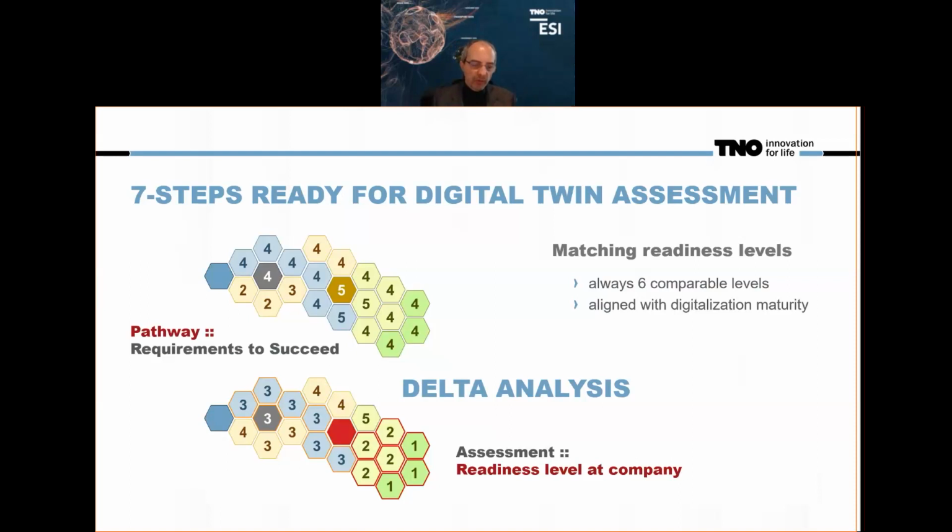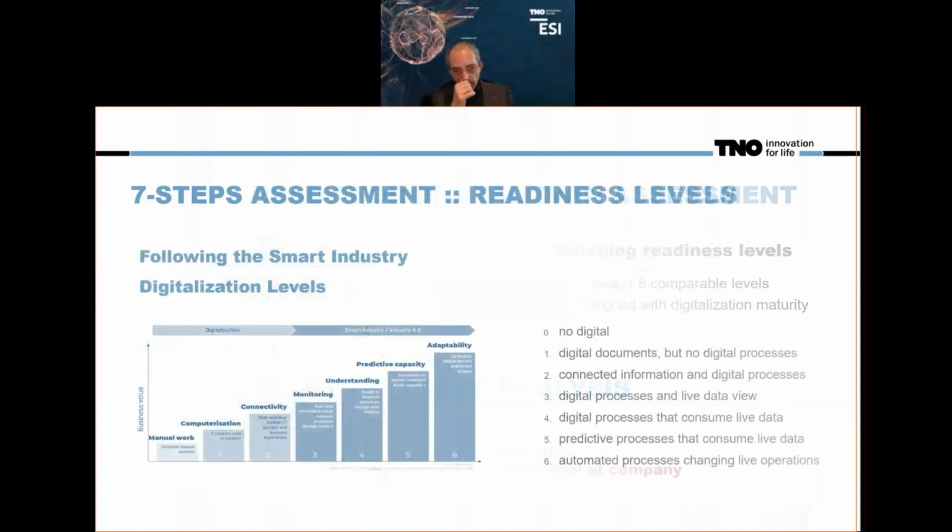We are always using 6 comparable levels. So 0, absolutely nothing, X, absolutely everything is there, which is imaginable, and very often you will not need a 6. And these levels, they are based on these digitalization levels, which were developed for the smart industry. And you have also seen this picture yesterday already. So the questions we are asking, the informations we are after is always similar to this. So we are following this, but of course, this is an overview picture here, and the moment you go into a detailed picture, you can ask the questions more specifically, but still, in terms of these levels, we basically say we are following this idea from there is nothing towards everything is already automated, live, and in an adaptive way.